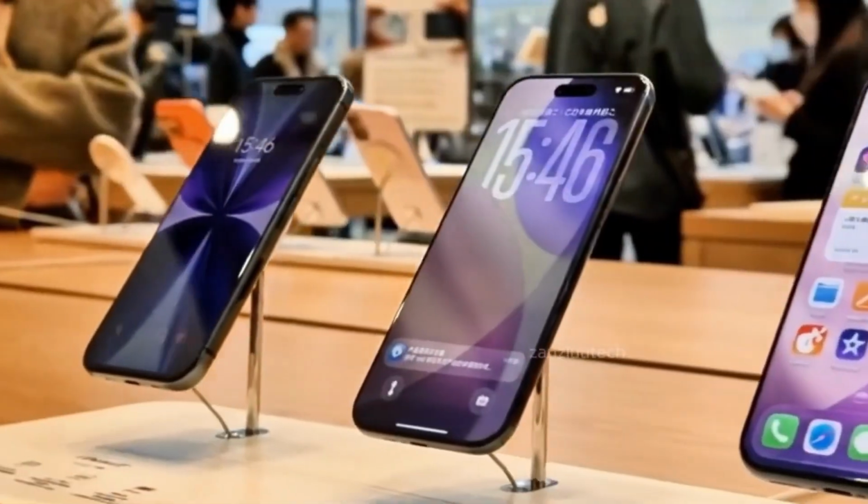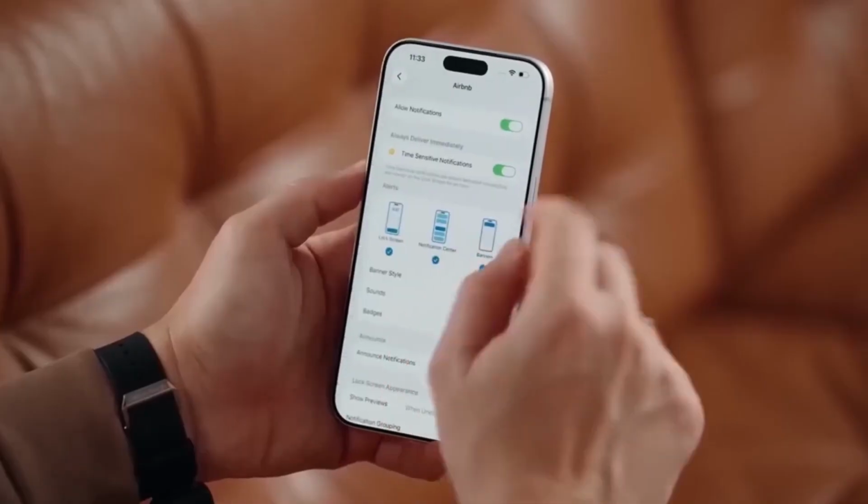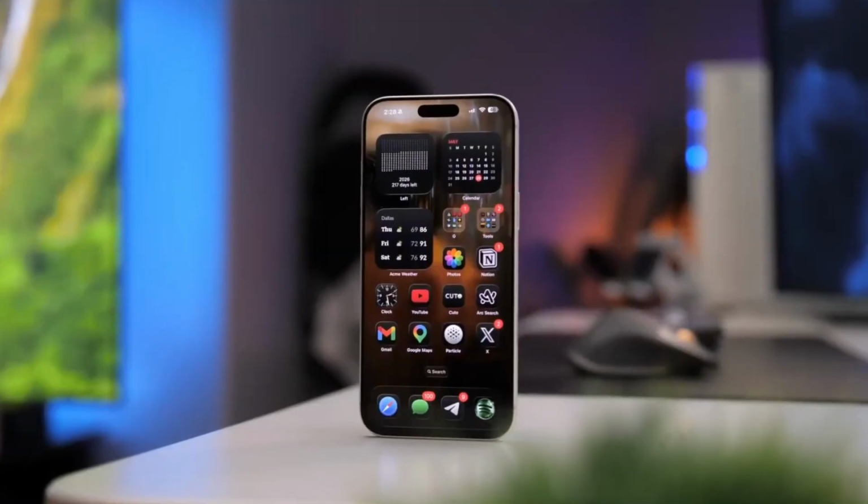The modem, the smaller island, the variable aperture, the cooling system, none of it shows up in a 30-second spec comparison video. These are the kinds of details you only really notice a few months into owning the phone.